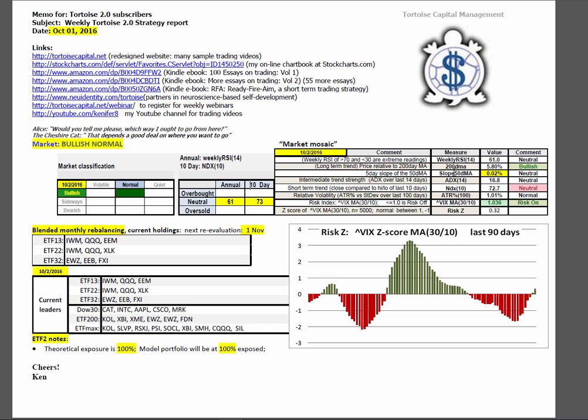In the market mosaic, price with respect to the 200-day moving average is white bullish at 5.80% above. Slope of the 50 is almost flat at 0.02%, so it's yellow neutral. ADX is a non-trending 16.8 with a basically toss-up between bulls and bears. No trending.